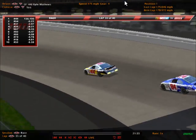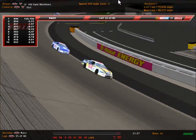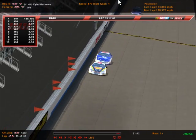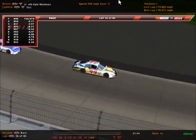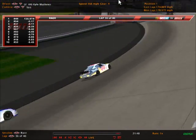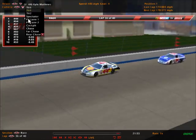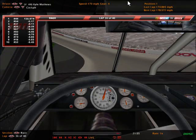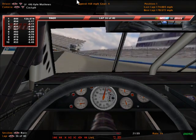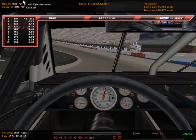So Kyle Matthews, if he holds on these final 6 laps of this race here, 5 laps now as they come to the start finish line, 35 in the books, 5 to go. Shelton trying to close back up. But does she have enough? Kyle Matthews' view, he has nothing up ahead of him. 4 laps to go now.